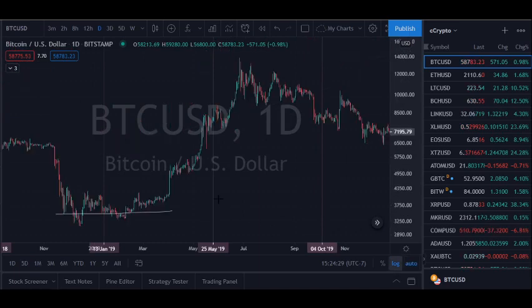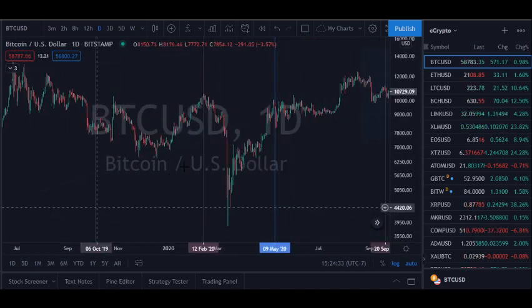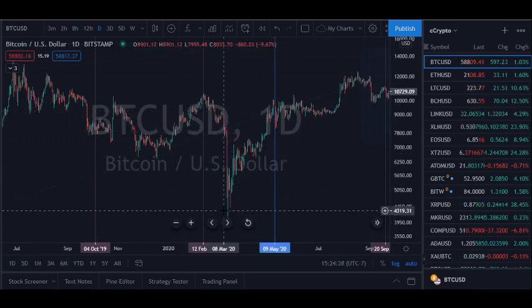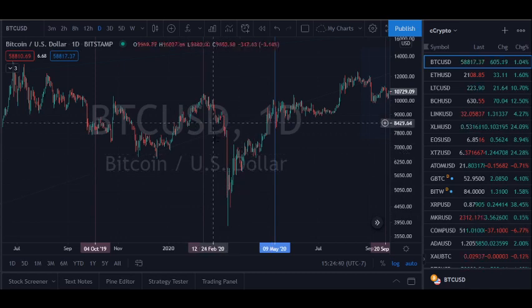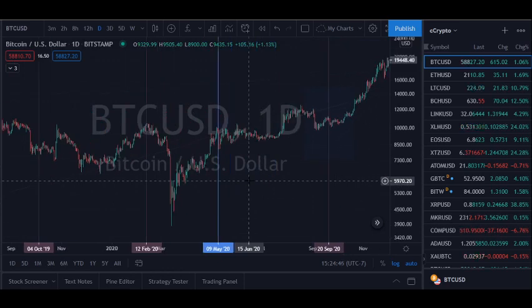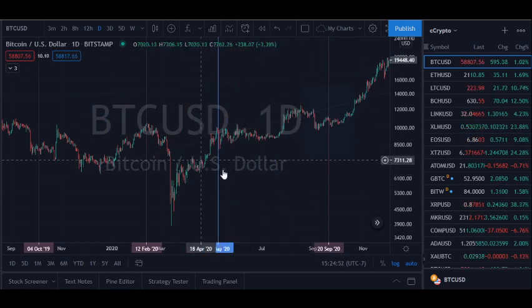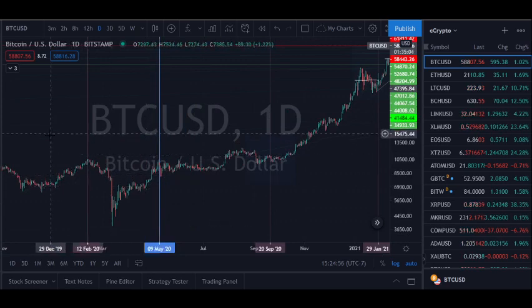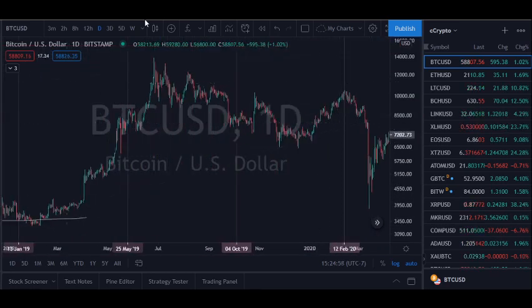Okay, so we're continuing on. And then we had the March sell-off. And now what worries me is that the March sell-off affects the model. This is where the model broke to the downside. And it's possible that the model could break again. I'm not counting on it, but you always have to be aware. All right. So here we go. We're going to go into this cycle now.